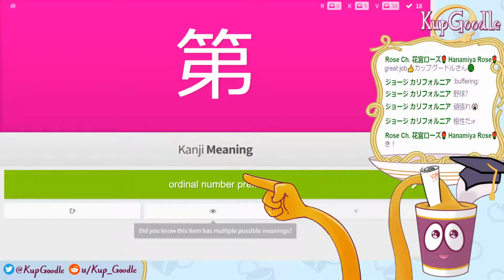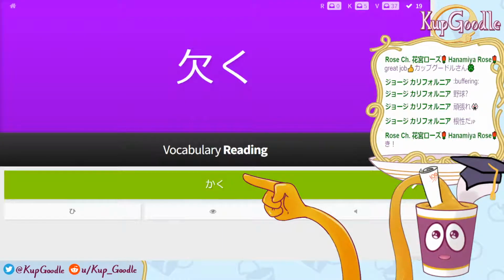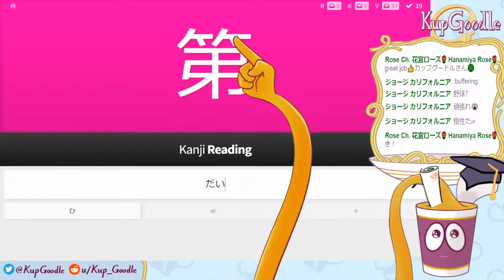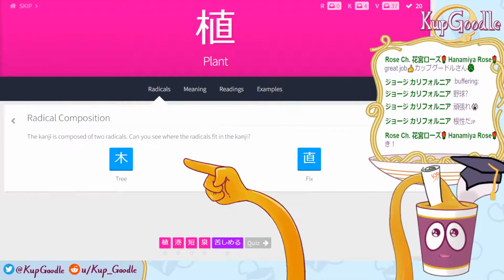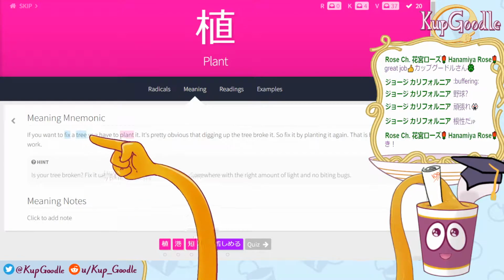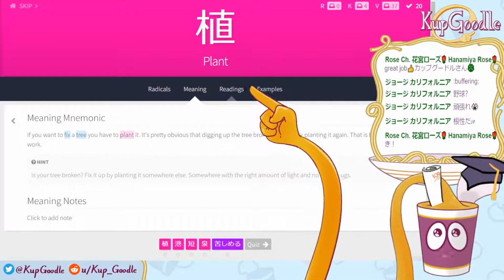First, second, third, dai. Kaku. And reading, it is dai. Your brother, Ototo, with those bamboo guns on it, is going to die. He's going to die. Continue with new ones. Plant, tree, fix. Tree, fix. You're going to fix this tree. Fix a tree. You have to plant it. You need to plant a tree to fix it.